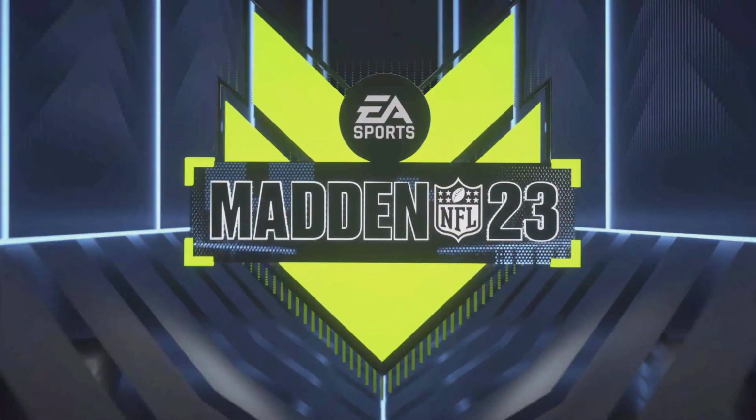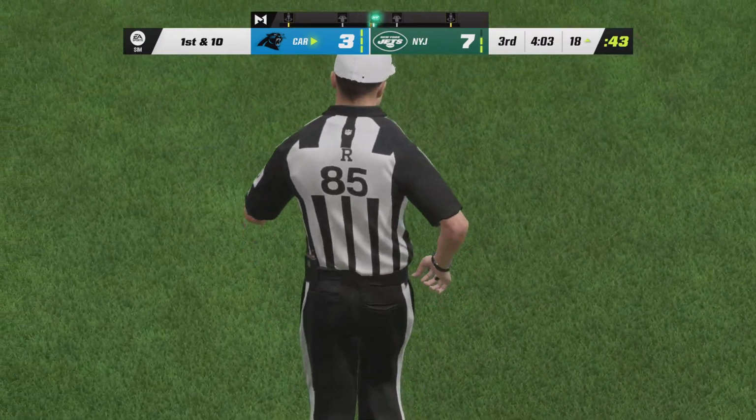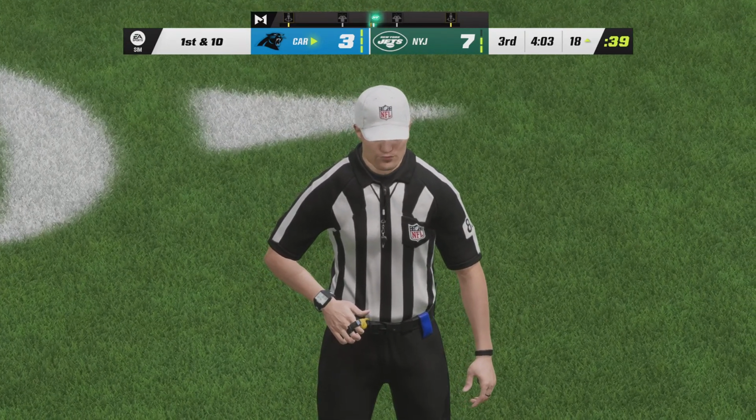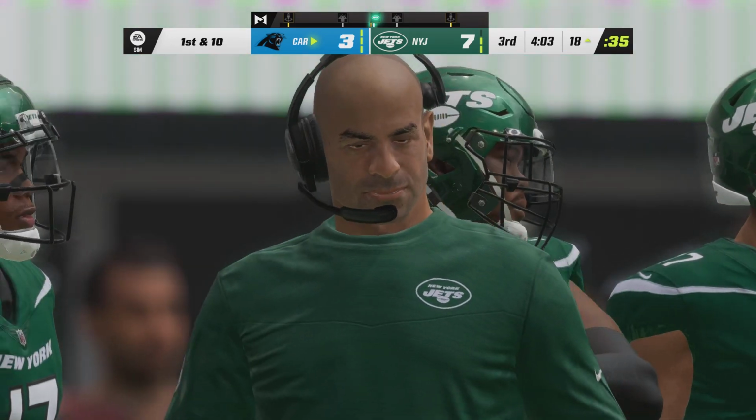Well, here's the call. After review of the play, ruling on the field. So the decision to challenge does not pan out, and that's also going to cost him a timeout.